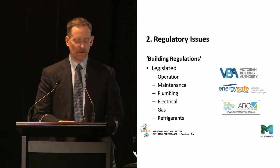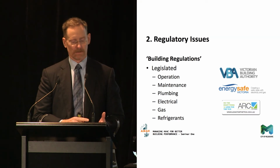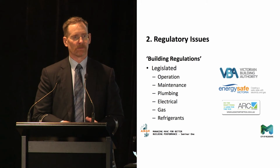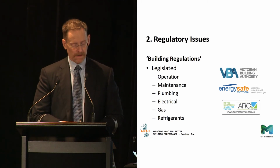Refrigerants are looked upon as a controlled substance. They're ozone depleting. They also have a global warming potential, and so they're a controlled substance. So our organisation has a licence to buy and install and manage refrigerants, and we're audited every year and what have you. So there's a real legislative framework around refrigerants as such.